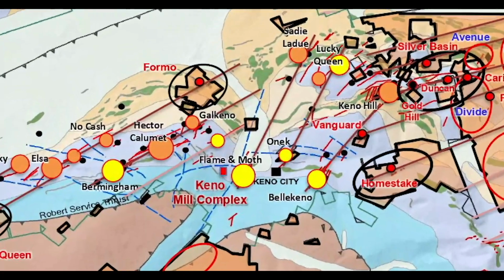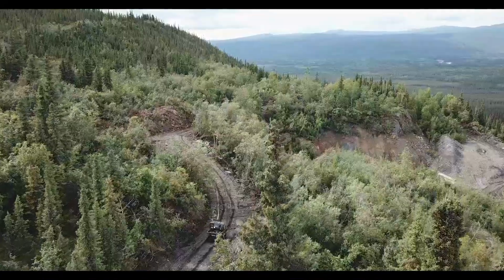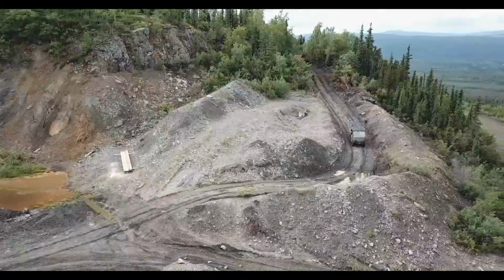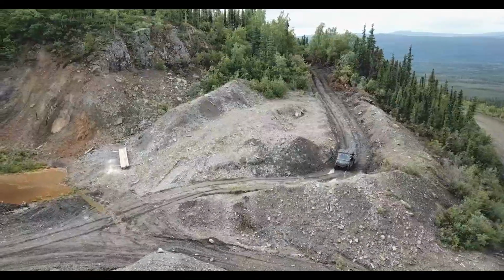We're standing in the high-grade Formo historic open pit. This is an area where there was significant production back in the 1920s and 30s. We recently released very high-grade results from underground sampling here at Formo, and Formo will be one of the areas of core drilling in 2020 for Metallic Minerals.